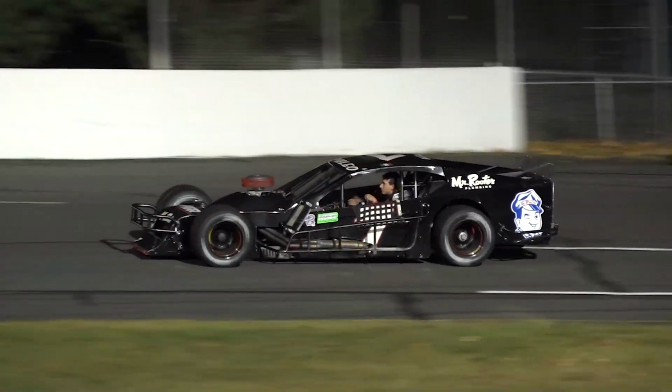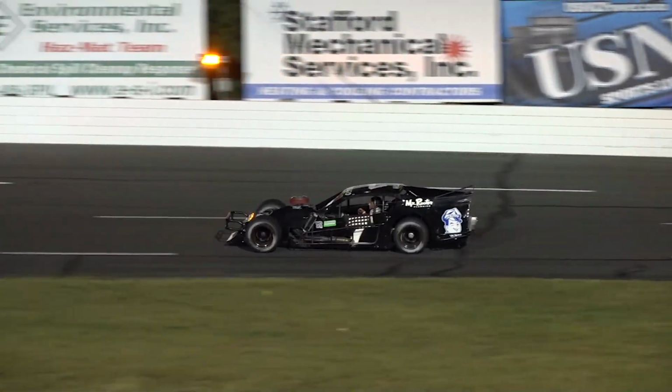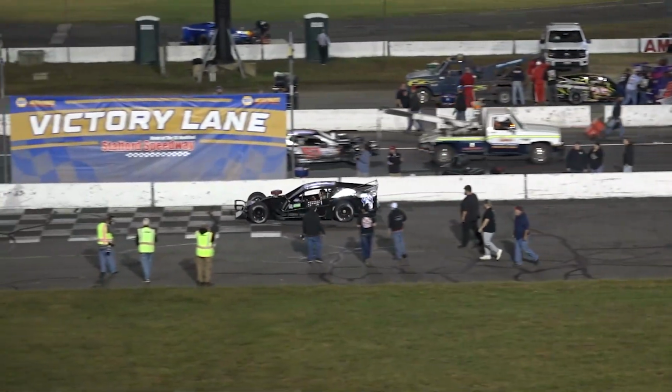We got this brand new car, Keith Rocco, my dad, my car owner, man. Best car I've ever had in my life. I can't even tell you how good this thing was.